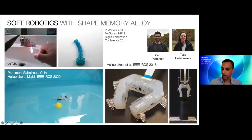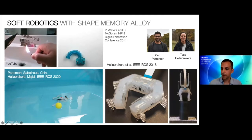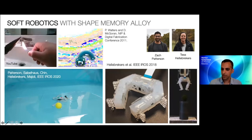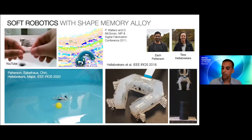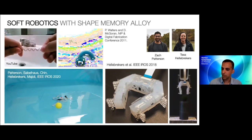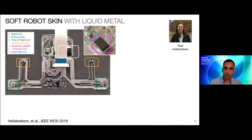The work that Tess has done with these soft skins also incorporates these coiled shape memory alloy actuators, and she uses that to bend the limbs. As I'll show you in the next couple of slides, she's taken that liquid metal circuit, populated it with all sorts of different types of sensing chips, and then wrapped it around the fingers of the soft robot gripper. Because the liquid metal circuitry is soft, deformable and highly stretchable, it can conform to this robot and operate without interfering with the natural motion of the robot gripper.